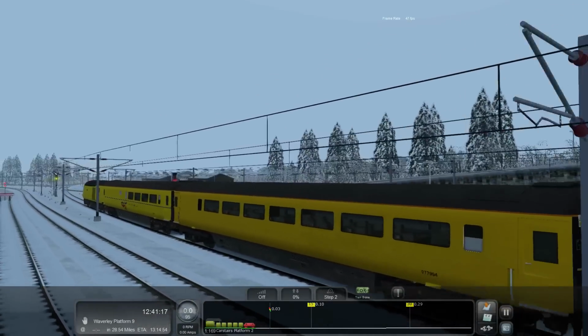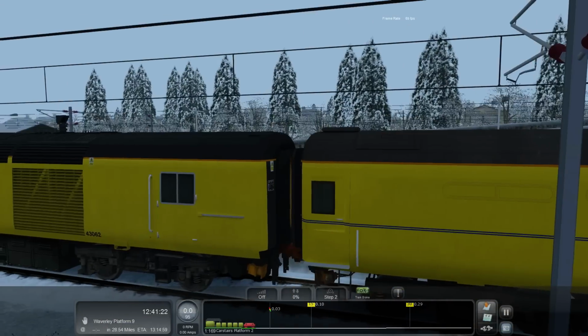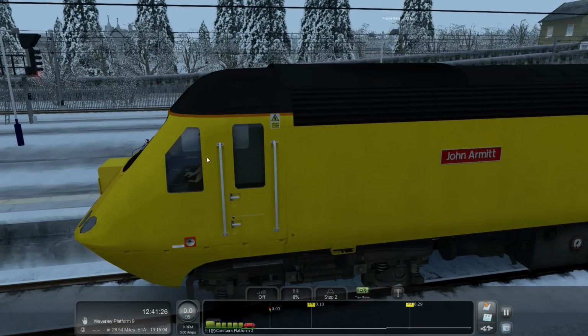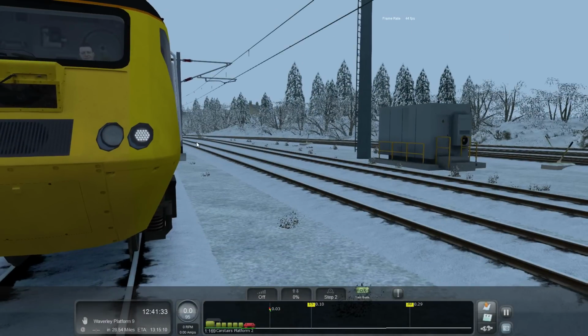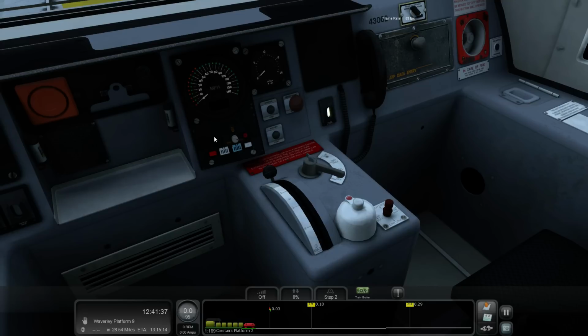Yeah, as I was saying, as long as the livery looks cool to me, I'm usually pretty happy. I couldn't tell you the difference between the pre and post 2016 NMT. If it's a livery change or whatnot, I don't know. But we'll get in the cab, start her up and have a look.